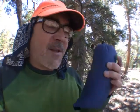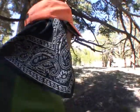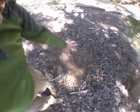Okay, so this is my bug net squished into this tent stake bag. Barely fits, but that's 8 ounces maybe. So I have to bring a tarp also. I guess I don't have to, but the tarp is for the ground and just in case it rains. And it's wide enough for two people, so it's kind of like the floor. And this is where I'll lay down.